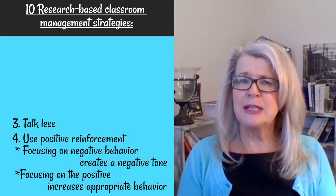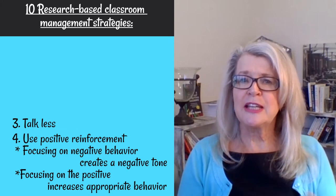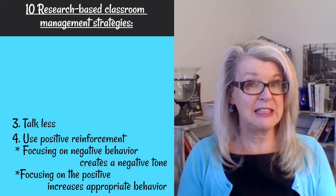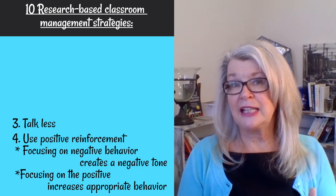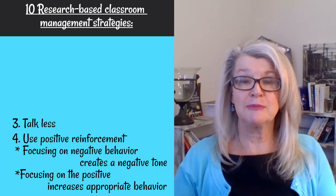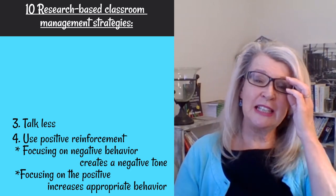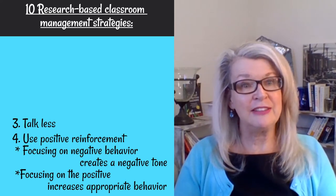There are many reasons why teachers tend to underuse positive reinforcement, and research has shown that they tend to focus more on negative behaviours, believing that that's an effective behaviour strategy. But unfortunately, focusing on the negative can create a negative tone in the classroom, and that doesn't contribute to positive relationships. It can also have the opposite of the intended purpose, especially for students who are happy for any kind of attention.